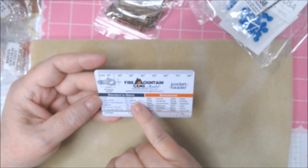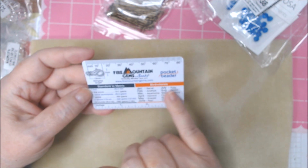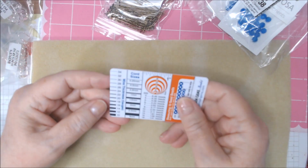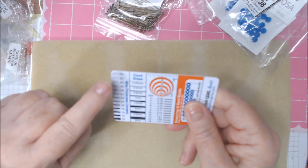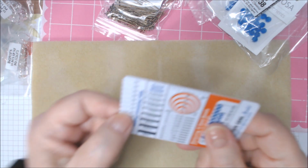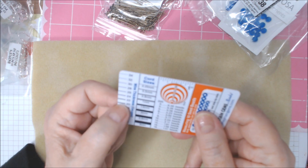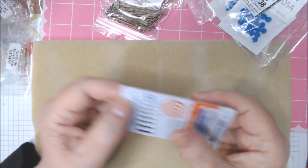And it's got standard to metric measurements, birthstone, gemstones. It's called a pocket beader. And on the other side, it's got cord sizes, what the width of them would be, and wire thicknesses in gauges, American Standard gauges. So my favorite is 20 gauge, 18 is nice and heavy, 20 and 22, and then for wire wrapping you get thinner.